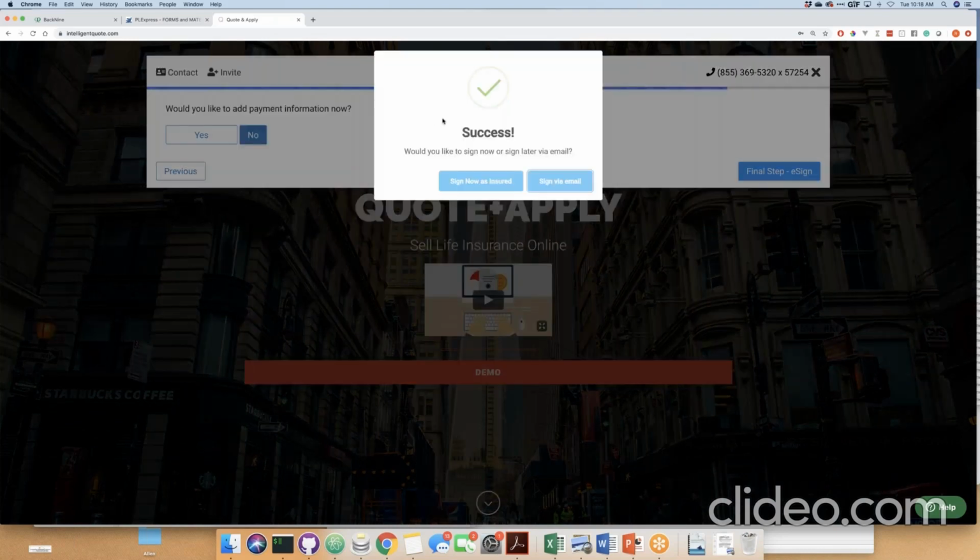Now, typically at this point, we take the user to the exam step where they can see the real-time availability based off their zip code to schedule that examiner to come to their house. But we have no exam, kind of the purpose of this whole webinar. So we have the opportunity to sign now as insured or sign via email. So if I have a client and I did this myself and he's in his office doing his own thing, I'm gonna hit sign via email. Chris, being my client, is going to get an email directly from DocuSign. In the event that Chris is with me, maybe he's in my office, I'm in his office, I turn the laptop around, we're doing a Zoom meeting, Chris is doing this himself, I can hit sign now as insured.